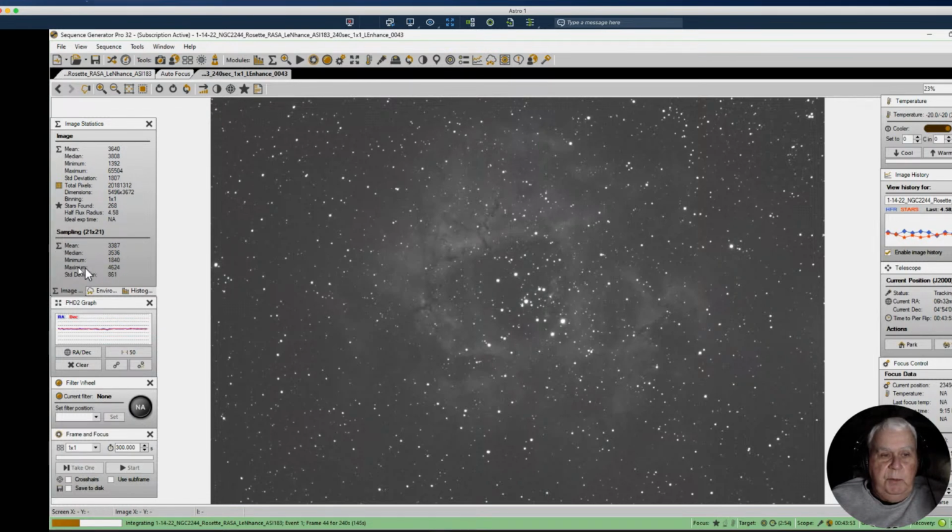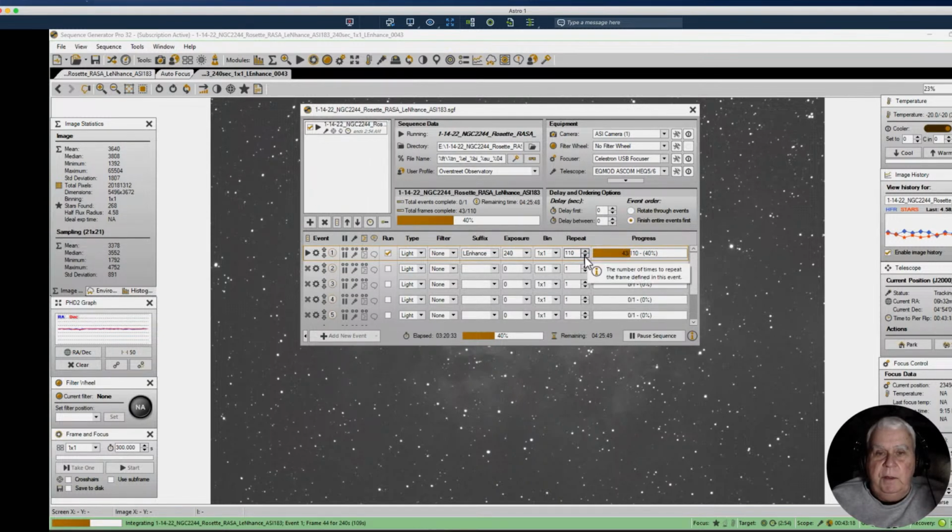I'm looking at the maximum right here, and 65.5 means I've got clipping, but I'm taking 240-second exposures on a RASA f2 telescope, so there is going to be some clipping. What I should do, and I think I will, I'm going to change some things here. I'm going to cut this back to 100 lights, and I'll put the L enhance filter back up, and I'm going to add some 30-second images just for the stars.